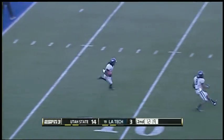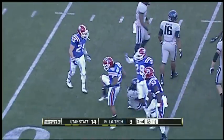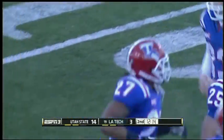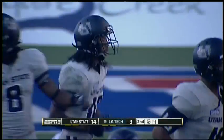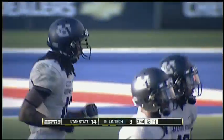Kickoff by Nelson to Jacobs, and he's hammered at the 15-yard line. That was Quinn Giles that blew that play up. And it's funny how momentum, even off of a field goal, there's a little bit of momentum now pushing the home team side. No question about it, but penalties is what's holding Utah State back.